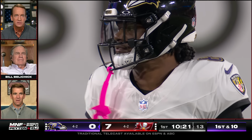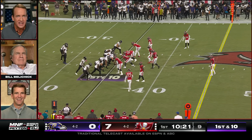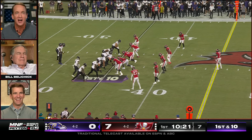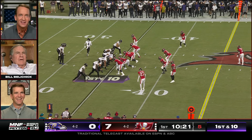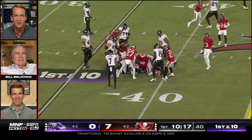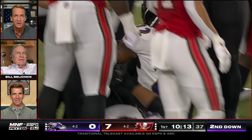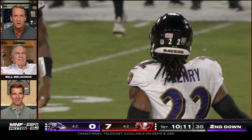Tackling Derrick Henry, it looks easy, Bill, on your checklist. It seems harder than that. How do you tackle him? Gang tackle. Get a lot of people there. You can't rely on one guy. And if anybody can do it, the Bucs can. They do a good job. Did a good job against Detroit. This is a good front.